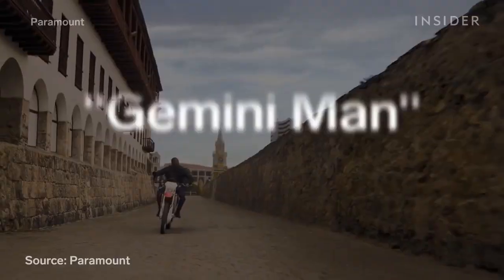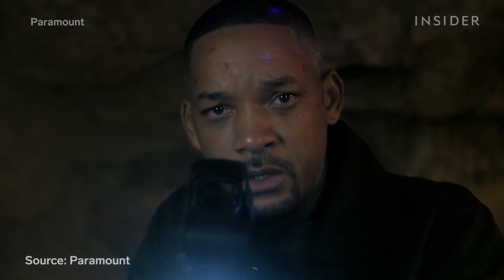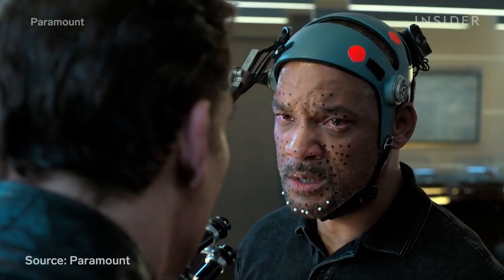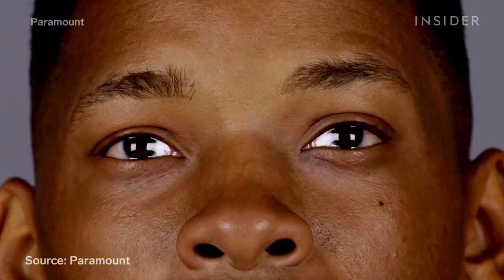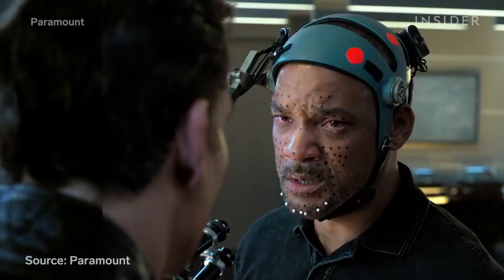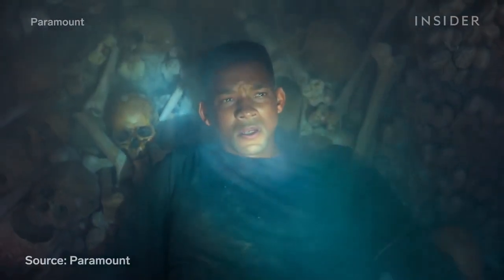This action movie was divisive, but its technical achievements are still admirable. Creating a younger Will Smith to act alongside the present-day Will Smith involved a mix of motion capture and CGI. This wasn't just de-aging or facial replacement. The VFX team created a whole other human digitally, meaning Will Smith was actually still playing his younger self.